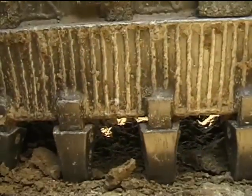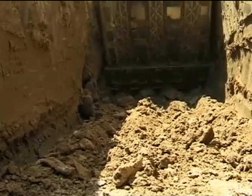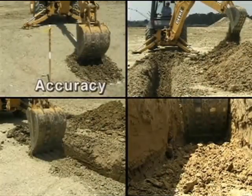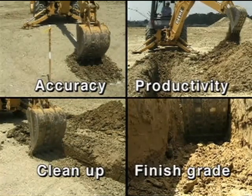Finally, take out the remaining few inches of material and fine grade the trench bottom. To recap, your first cut should focus on accuracy. The middle step is when you can really bale dirt. Third, clean up the top surface and sidewalls. And finally, do your finish grading.